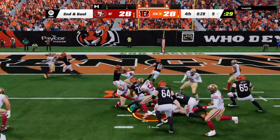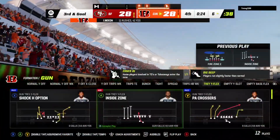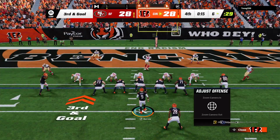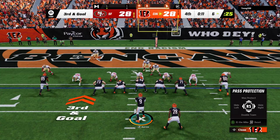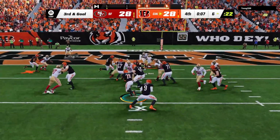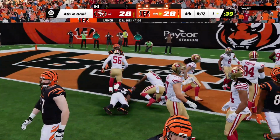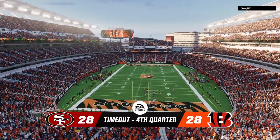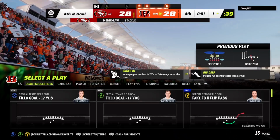Another try for Mixon. And he'll be stopped just outside the 5 at the 6. It's a pickup of 3, but still a little work to do on third and goal. Here's Mixon. 6 yards puts them right on the doorstep, but now it'll be fourth and goal. And they get the timeout called here. It comes with 1 second remaining on the clock.